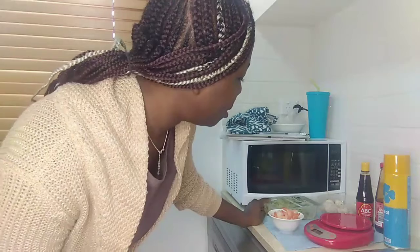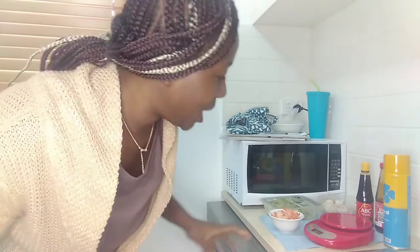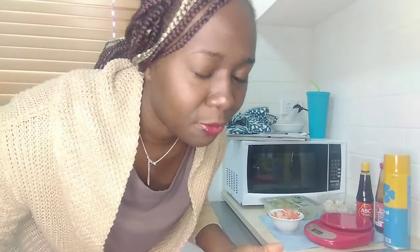Anyway, I feel like usually when I'm making food for the blog, I tend to overcook. So that's why I decided to just try and make like one or two portions maximum, so food is not just lying around wasting and all that.